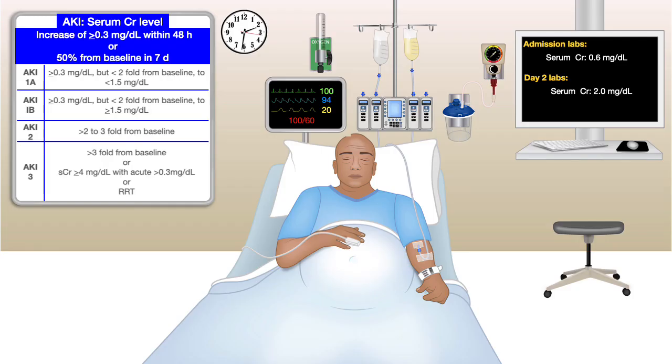Whenever you see a patient with cirrhosis and ascites admitted to the hospital for whatever reason, bleed, encephalopathy, infection, etc., you make sure that you follow the patient's kidney function closely. If the creatinine increases by more than 0.3 milligrams per deciliter within 48 hours, or if there was a 50% increase from baseline that was recorded within the last 7 days, you suspect or make a diagnosis of acute kidney injury. Depending upon the serum creatinine level, increase from baseline less than twofold is stage 1, 2 to 3-fold is stage 2, more than threefold from baseline is stage 3 acute kidney injury.